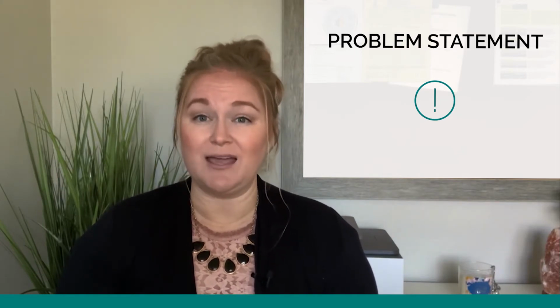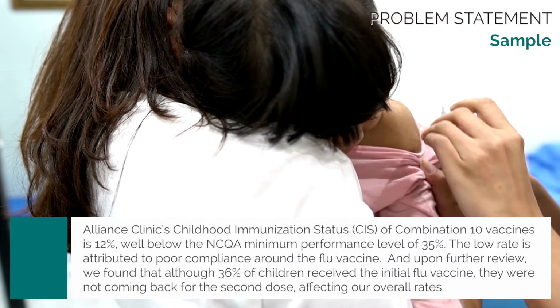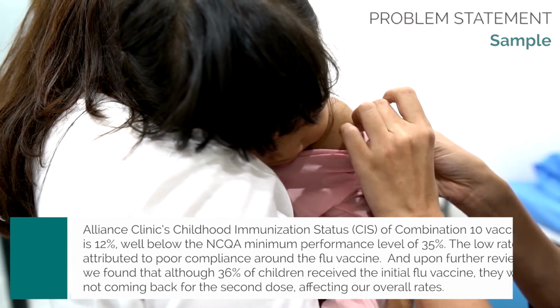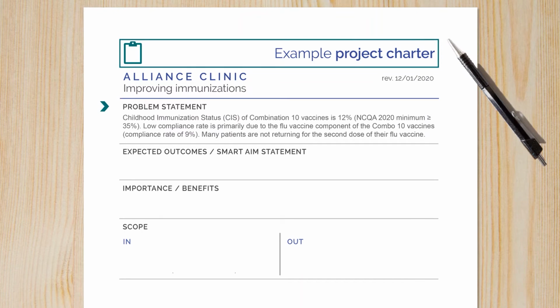For example, Alliance Clinic's childhood immunization status, or CIS, of combination 10 vaccines is at 12%. This is well below the NCQA minimum performance level of 35%. The low rate is attributed to poor compliance around the flu vaccine. Upon further review, we found that although 36% of your children received the initial flu vaccine, they weren't coming back for the second dose. This was overall affecting their rates.